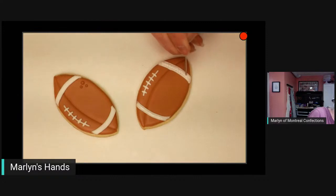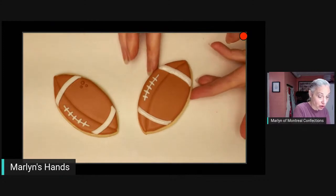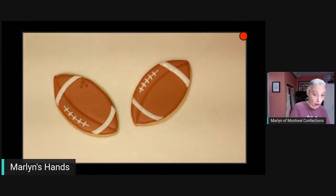Now this would essentially be two colors, and you could just make a platter of footballs. You don't have to make a ton of different designs. You can just do this if you're having a little watch party or something at your house.